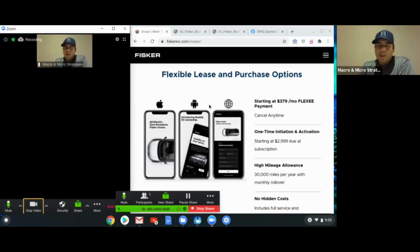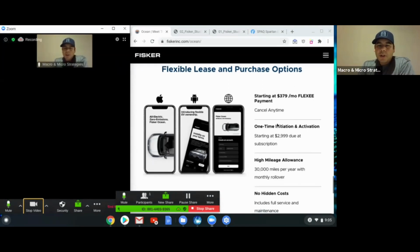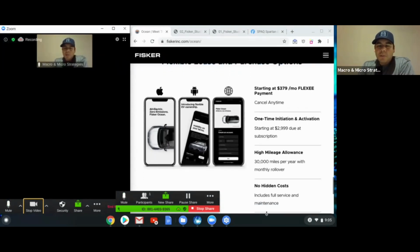Here is an exciting part, and I think that this is forward thinking of Fisker. They're going to offer a lease at $379 a month, which will include all of your maintenance. So no longer need to worry about oil changes. Oil changes are relatively cheap, but you won't have to worry about all of your fluids, top up or exchange or change. All of your service will be included in that $379 price, which is just outstanding.